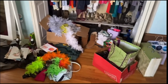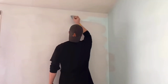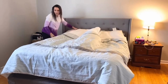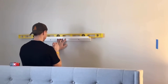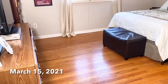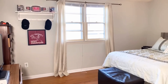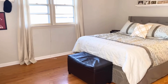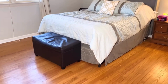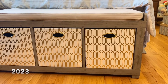So after decluttering this space over and over again, we repainted it. We worked as a team to update it. We got new bedding. We actually got a new headboard and shelves. And when it was all done, I couldn't believe the change. It almost looked like a hotel room to me because it had this minimalistic vibe to it. And I had never had a bedroom like this before, with nothing. And in 2023, we added this bench to help with the organizing since some of the messes came back.